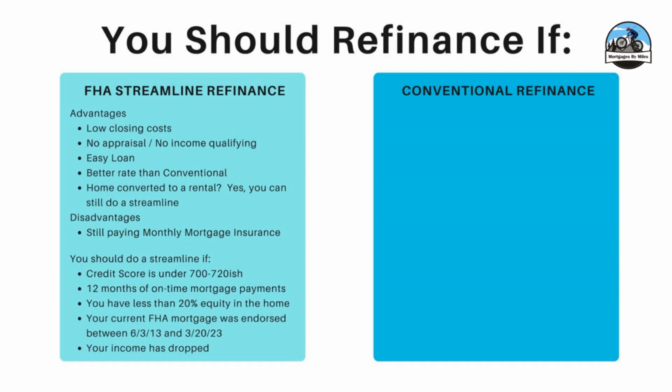And again, just like these dates were here before, your current FHA mortgage began between June 3rd, 2013 and March 20th of 2023. Why is that date, March 20th, 2023, significant? That date is when FHA lowered how much the monthly mortgage insurance rate is. So if your mortgage is before March 20th of 2023, you are most likely paying a higher mortgage insurance rate than is currently available. So when you do a Streamline refinance, not only are you going to hopefully get a lower interest rate, but you're going to get a lower mortgage insurance rate.